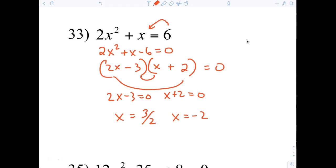Is everybody agreeing with this? Girls, so far so good? Colin, you good? Alex, you know what you're doing? All right, come on, man.